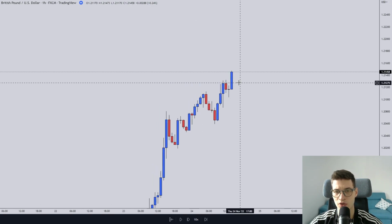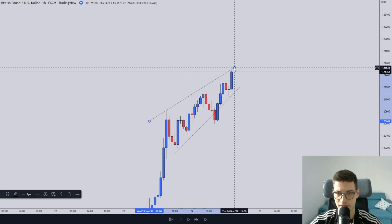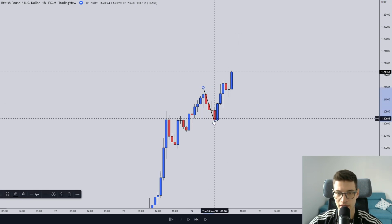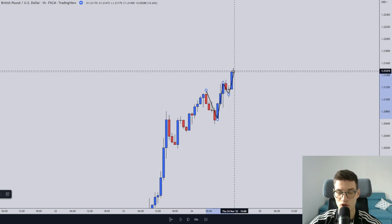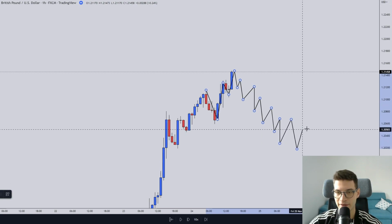At this point I also did not have an order on for a couple of reasons. First one, clear ascending structure. Price is definitely starting to ascend, and also when I see a setup like this, a V and then a V and then we just break by a little. We break just by one candle, we retrace, and then we break again with just one candle. Usually these setups give us a larger range and they fail.